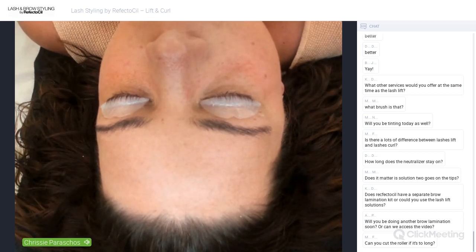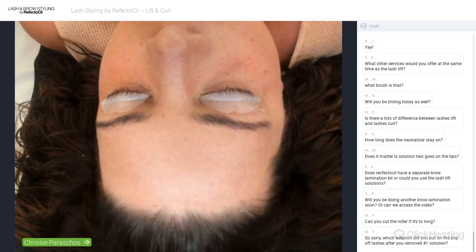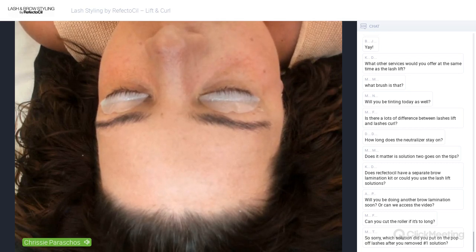I can remove it. And then I like to put the protection paper with a little mask underneath so I can give them an eye treatment. And then I do it the proper way. But we're going to do it on the silicone pad so you can see. Okay.